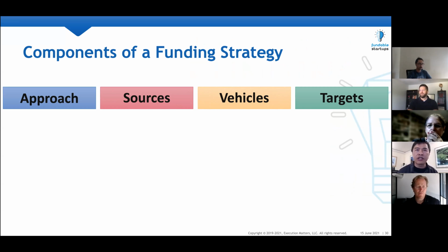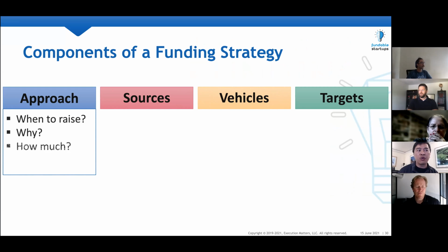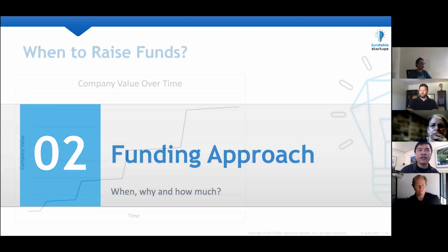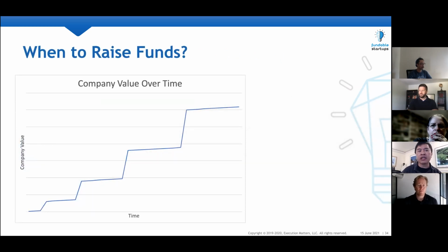There are 4 components to a funding strategy: approach, sources, vehicles, and targets. The approach answers basically 3 questions: when to raise, why, and how much to raise. Sources: from where. Vehicles: what type of funds, basically a safe, debt or convertible note, et cetera. And targets: specifically from whom.